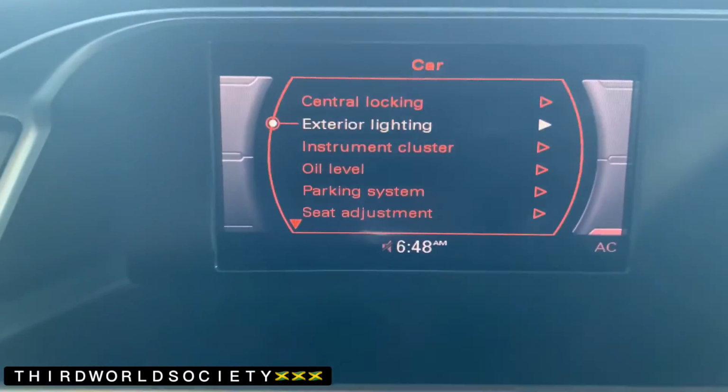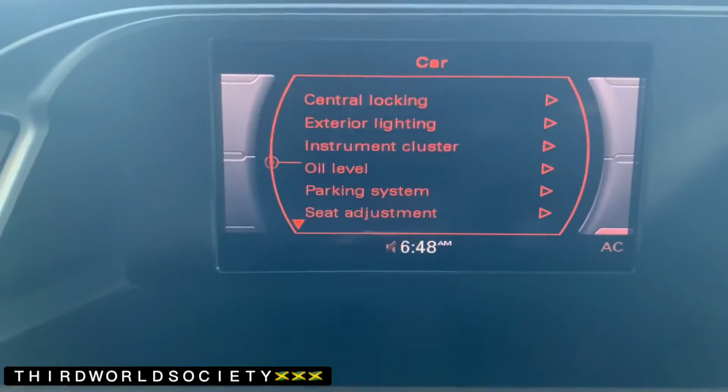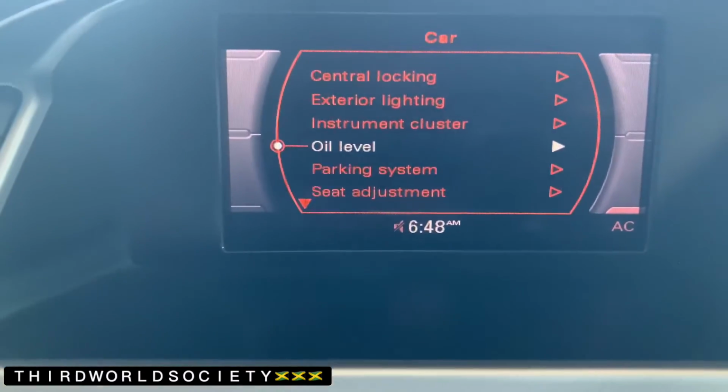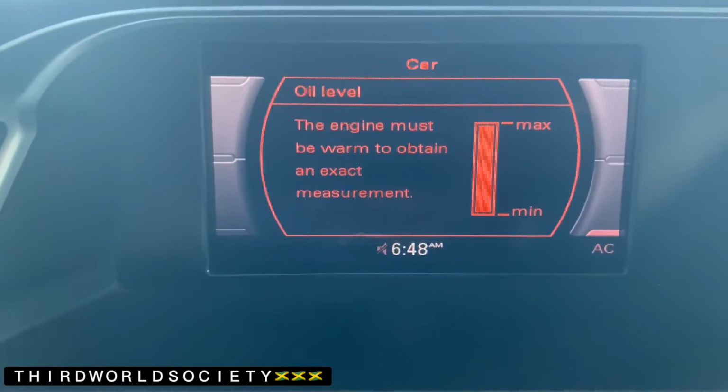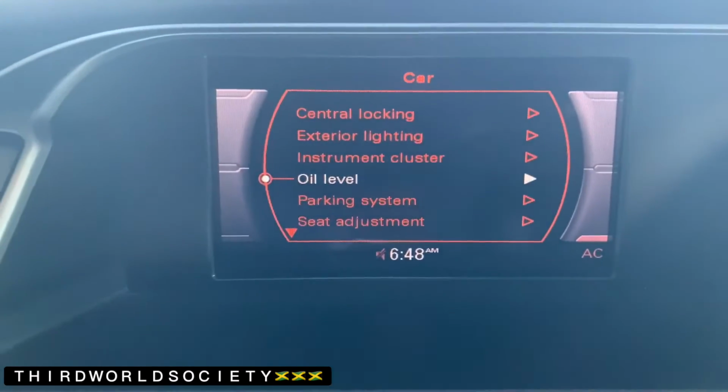You can switch into different features from the exterior lighting, the oil level. So if you're driving, for example, over a period of time, you could go in here and check the oil level of the car and see what it's like. So really cool features in this car.